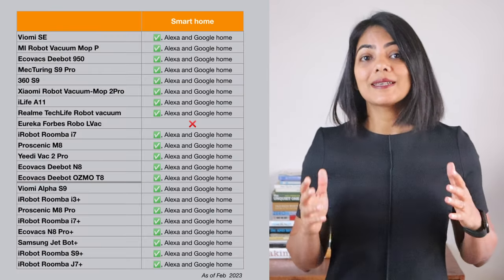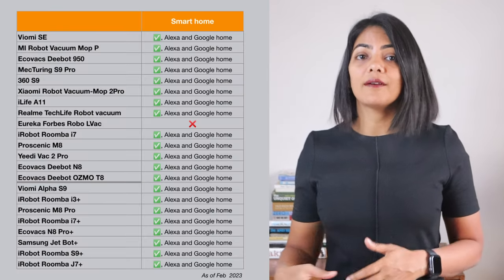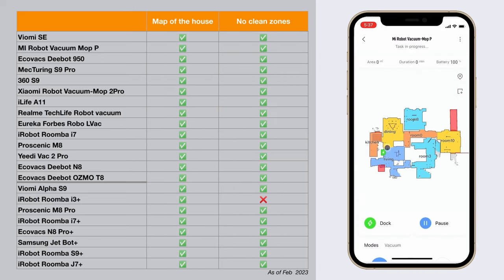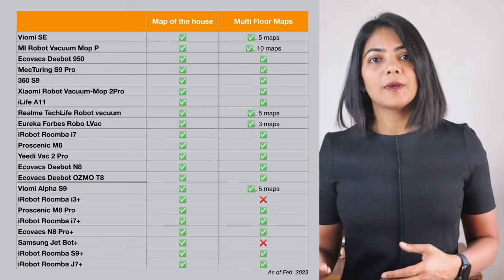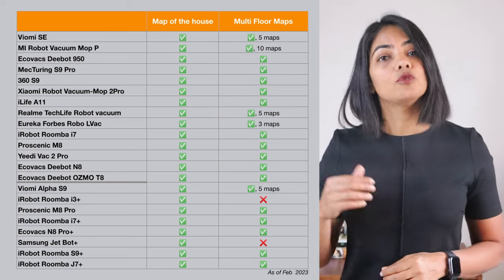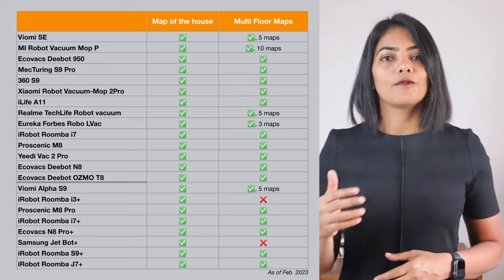Now let's talk about some of the smart capabilities of these robot vacuums. All robot vacuums except the Eureka Forbes LVAC have an integration with Alexa and Google Home. All robot vacuums compared can create a map of the house, can selectively clean specific rooms or specific areas, and you can set no-go zones for vacuuming in the app itself. Almost all of them can create multi-floor maps, but you will need to move the dock every time you change the floors or get a dock for each floor.